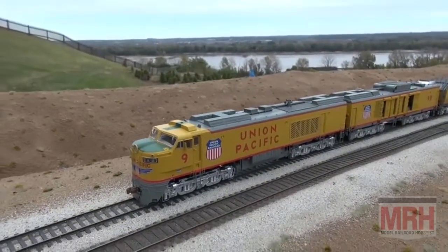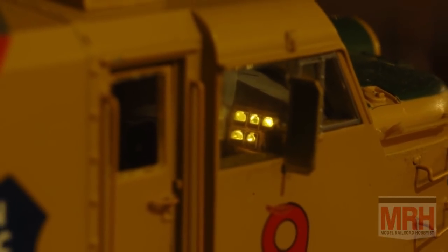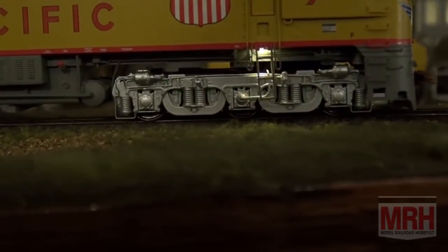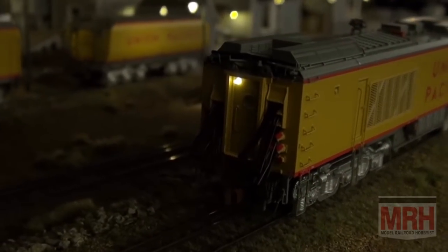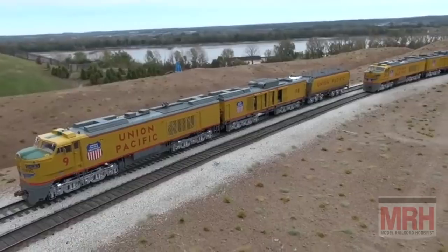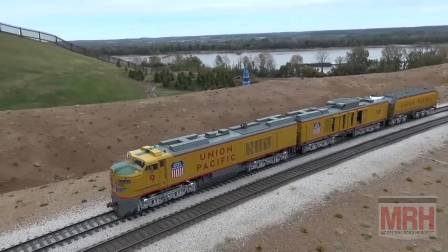If you hit F5, it gives you the option of something called nighttime mode, where the internal dashboard will light up with all the gauges. You've got lights that come on underneath the unit right at the wheels, and a light also turns on between the units. So that's called nighttime mode, and you access that on the museum quality model by hitting F5. There's just been so much amazing detail that went into the museum quality model.